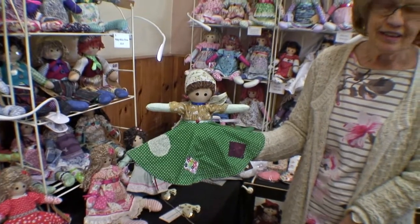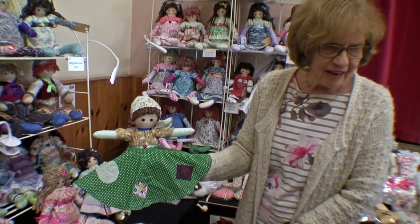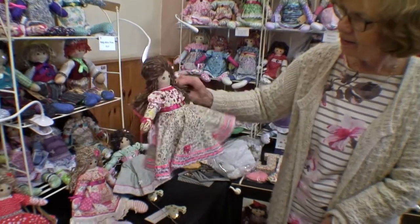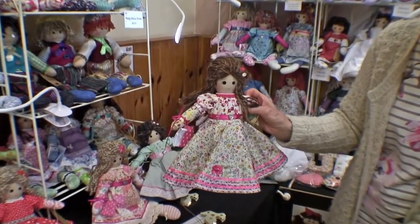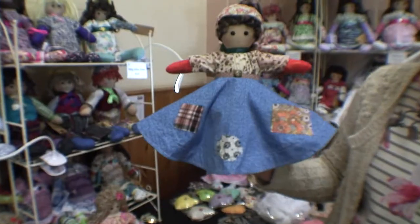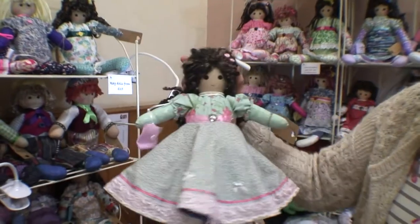Sad end. It's a Cinderella. Like Cinderella, she's got a sad face and she's wearing patches and scullery work clothes. And then turn her up the other way and she's got her party dress and her happy face. It's the rag's end, looking a bit sad, and that's the happy end.